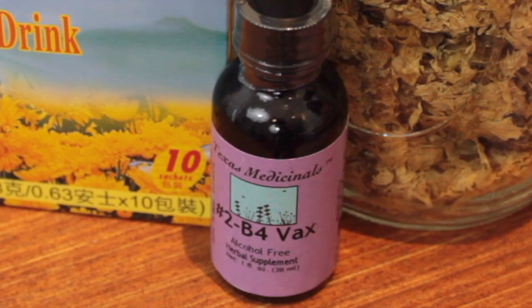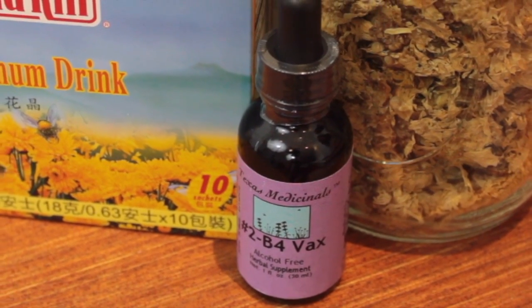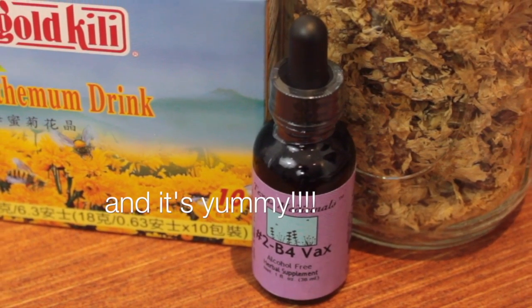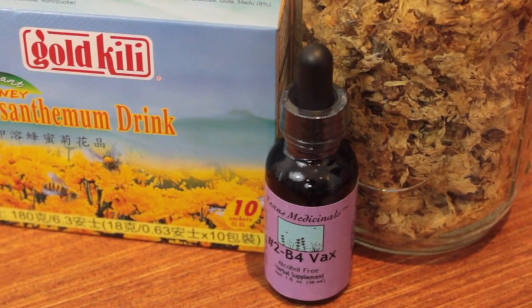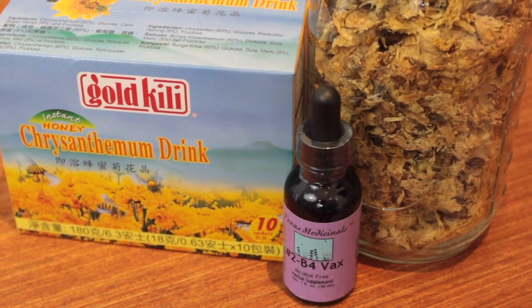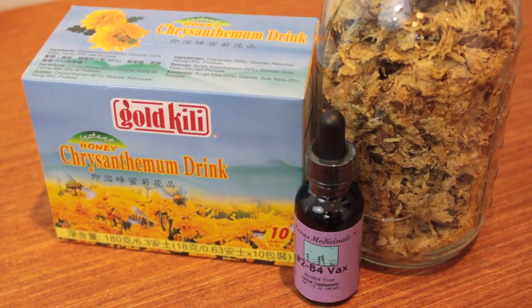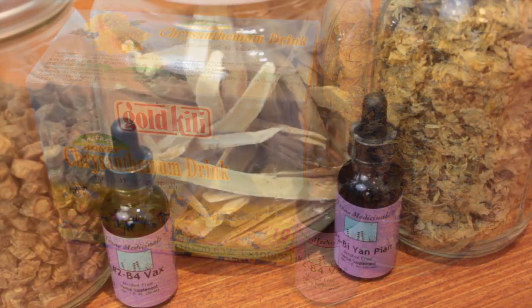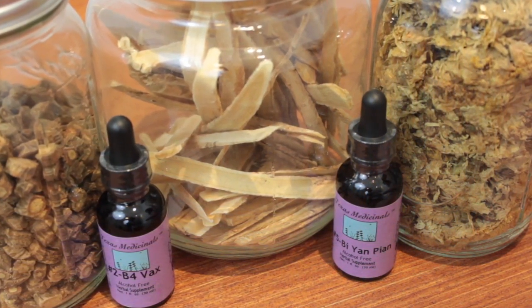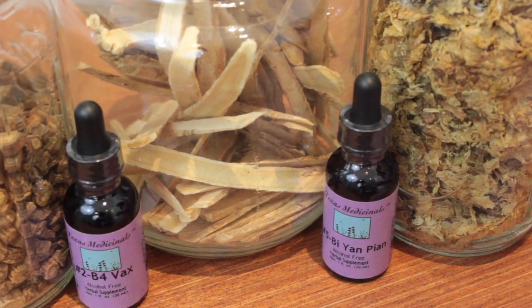We use Before Vax as a preventative herb, but we can couple it with Juhua, which is chrysanthemum flower, whenever we're having other symptoms that are already expressing themselves. Things like itchy eyes, a slight fever, aversion to cold, and even a sore throat. We want to use Before Vax during any time that we're trying to boost our immune system as a preventative.